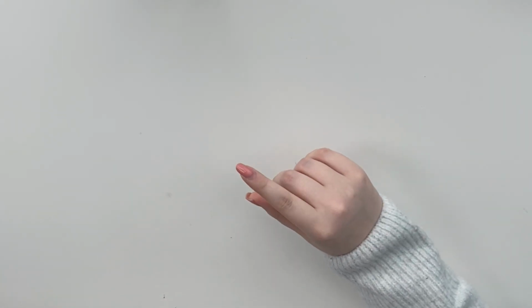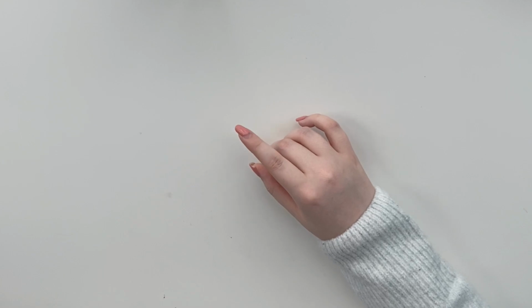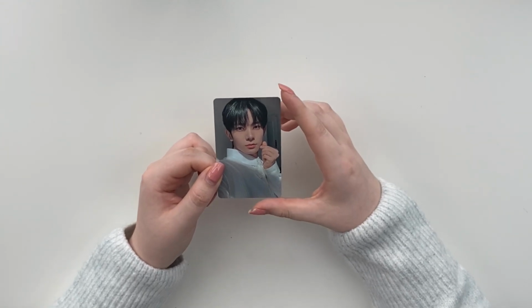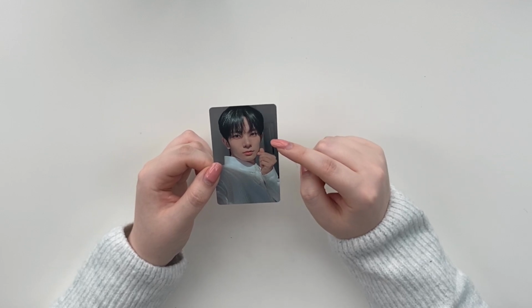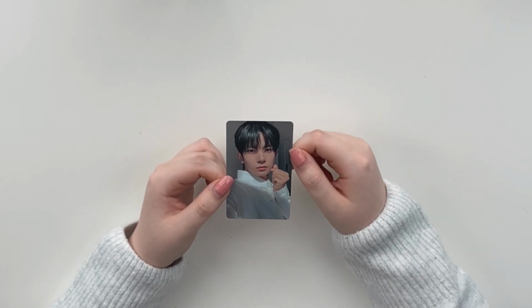Now we're going on to Enhypen, and I clicked Heesing. I clicked him for Korean album, but I do have one of his Japanese cards and like one of his Weverse pre-orders. I just kind of get them casually. Speaking of Japanese comebacks for Enhypen, I have this Heesing card from their Japanese debut. If you haven't seen these photo cards from the solo jackets, go look at them. They are phenomenal. I got this from Mercari Japan.